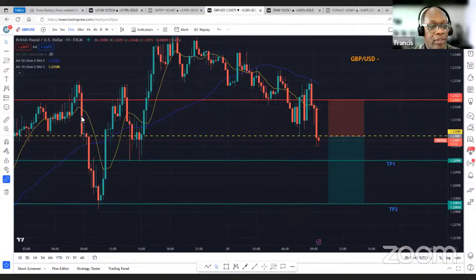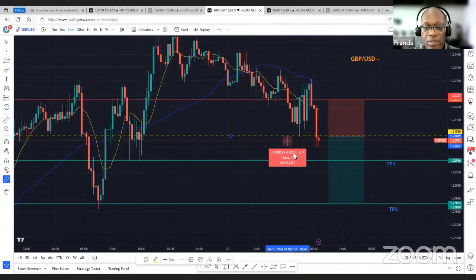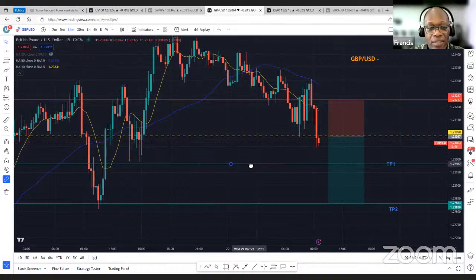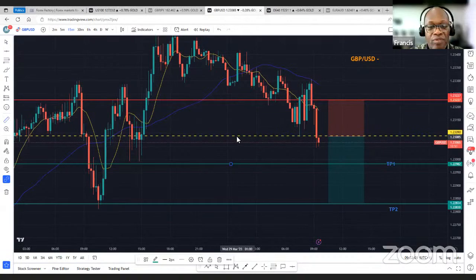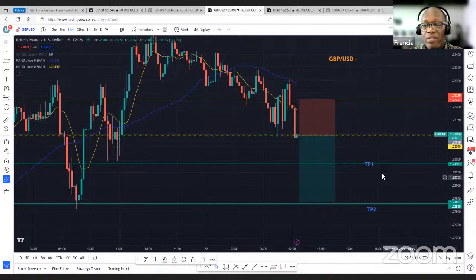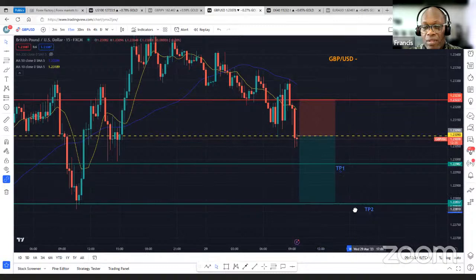The TP1. TP1 is like I did say, we are looking to scalp really. So we're looking at TP1 of about 10 pips. You take partial profits and move your stop loss to break even. So TP1 is going to be run about there. Let's move this closer. So we are in the trade now. And TP2 will be here. Let's put it here.